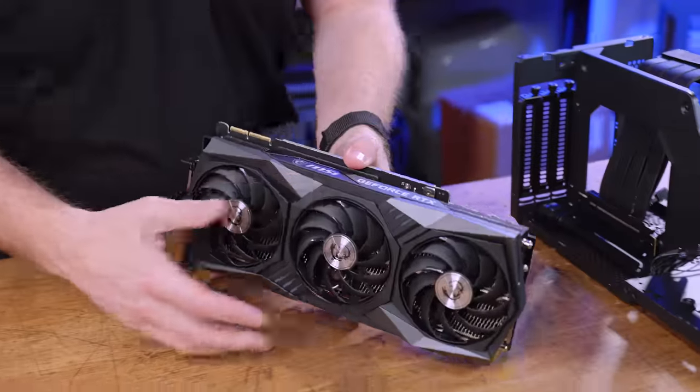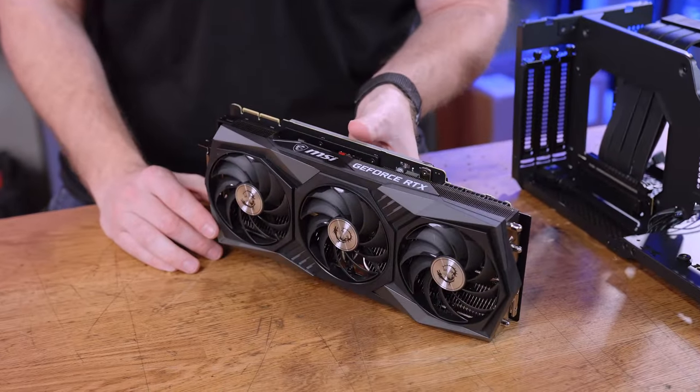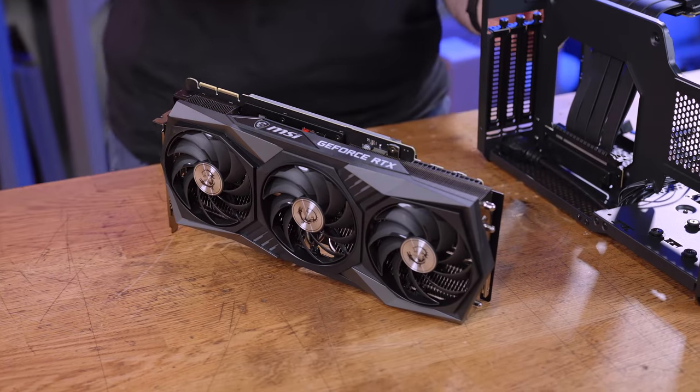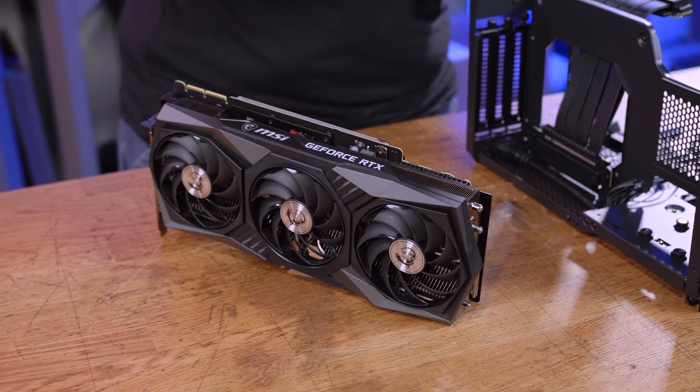This is our GamingX Trio 3090, the MSI card, which I firmly think is the biggest card of the generation, at least that we have on hand here.